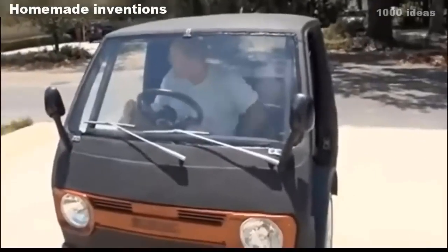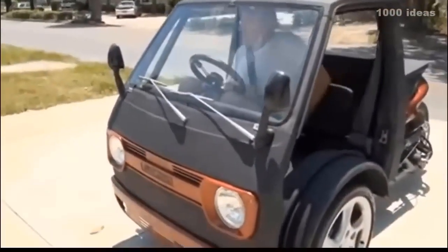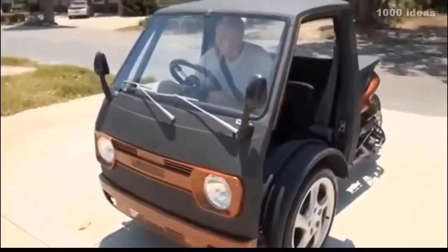Homemade inventions help make people's lives easier and save them money. Homemade cars and machine tools are the highest level of ingenuity.